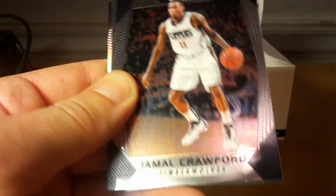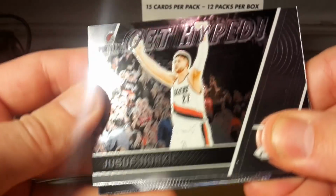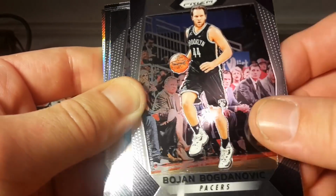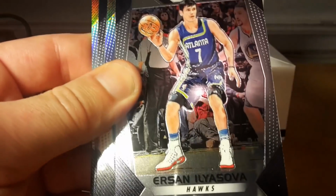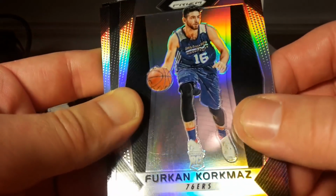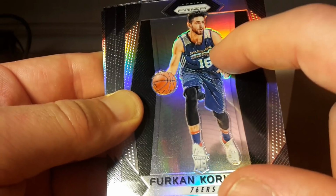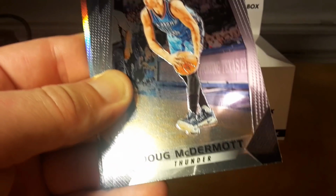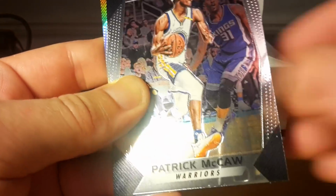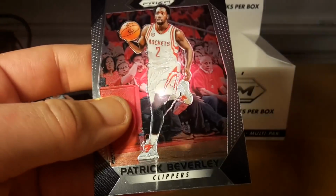Nicolas Batum, Jamal Crawford, Kenny Atkinson, and Get Hyped of who? Jusuf Nurkic, a Bosnian player, and Bojan Bogdanovic, another Bosnian player, Ersan Ilyasova, and Furkan Korkmaz. Yeah, there's also a silver parallel, but I don't know who Furkan Korkmaz is. I think he only played in the Summer League because it's a Summer League uniform, but a silver rookie is always a silver rookie. Dirk McDermott, Patrick McCaw, Kyle Korver, Lane Thomas silver.